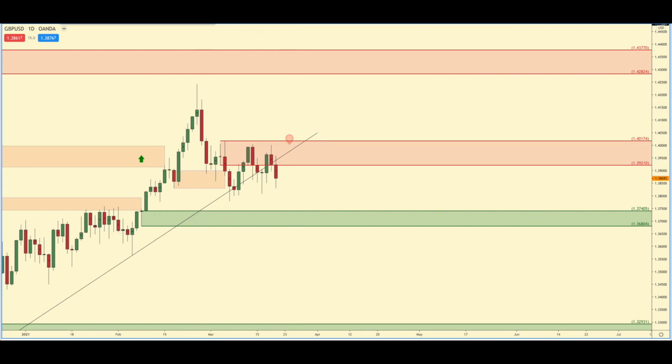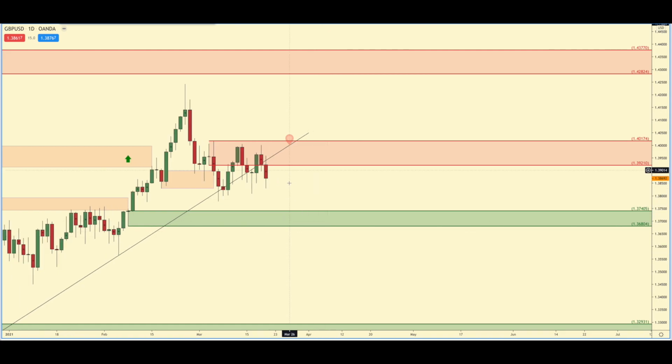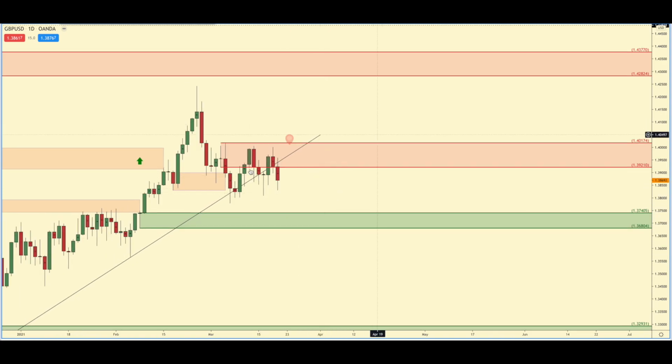If price does come down here, you could, I'm not going to be, but you could be looking for a 1 hour momentum shift in there for a little day trade. But I would expect it to fall further. But yeah, as of now, I'm just kind of staying away from this pair. I want to see what the banks are doing here.